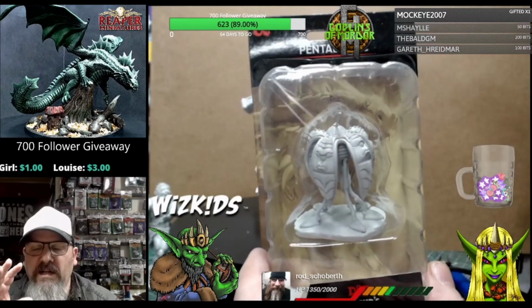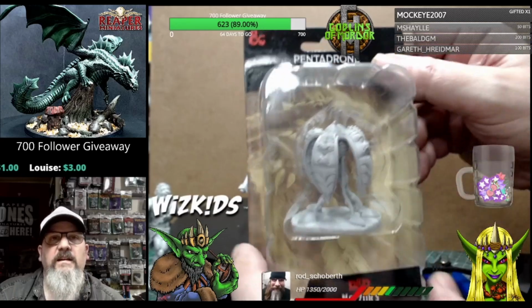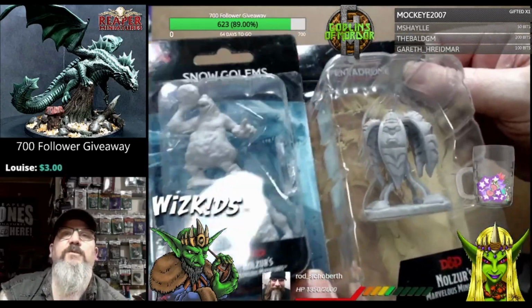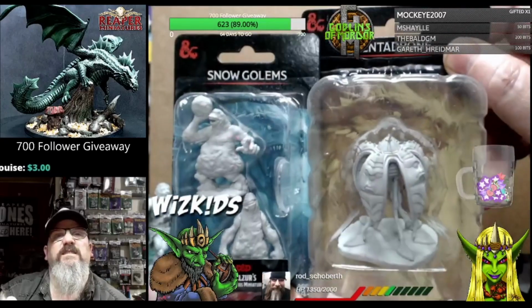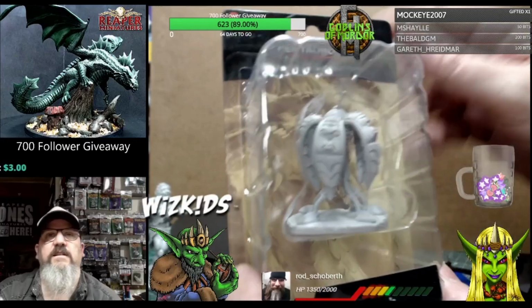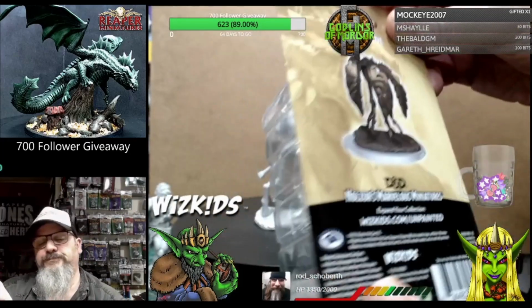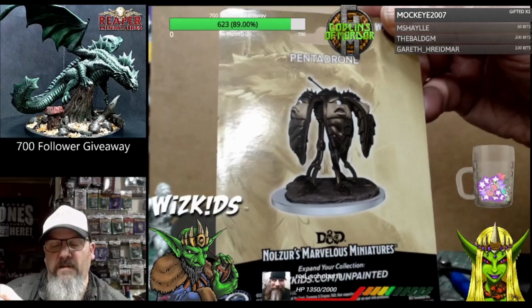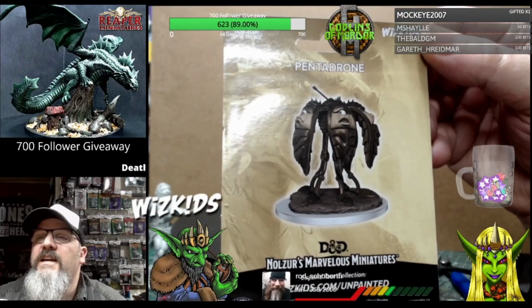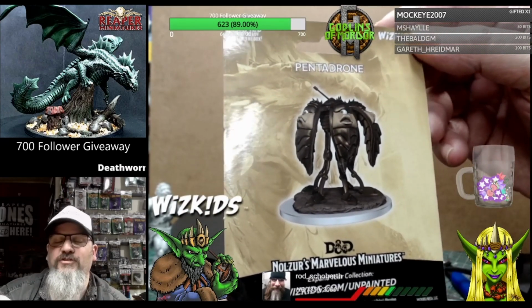What I do find with these larger miniatures is I personally think they could probably fit in the smaller boxes. But obviously there's a certain way these miniatures are put into their boxes. It's a big modron, the Pentadrone.